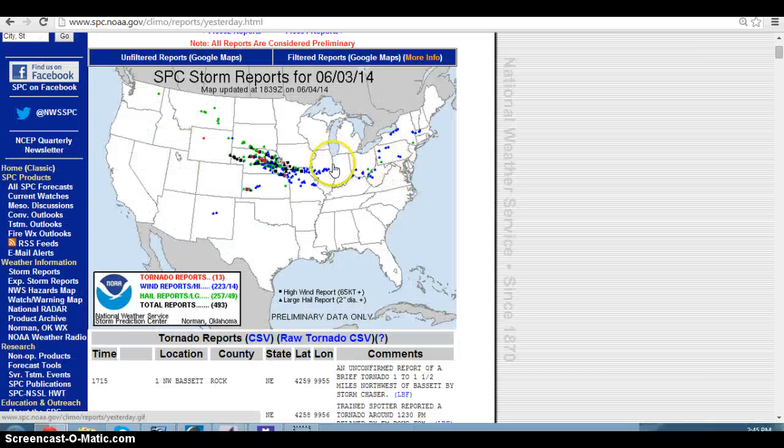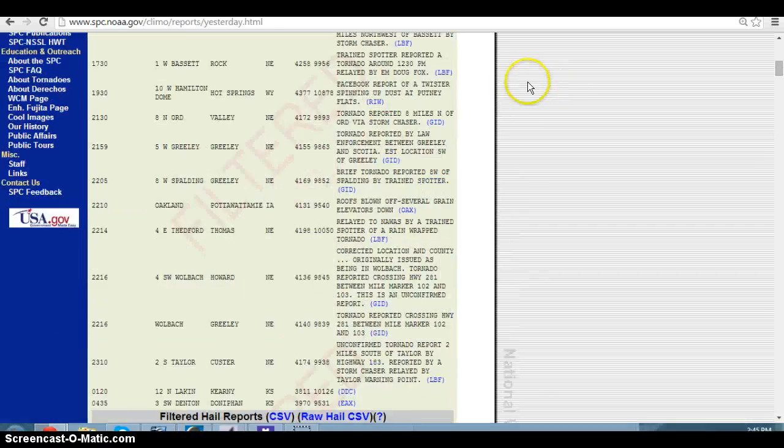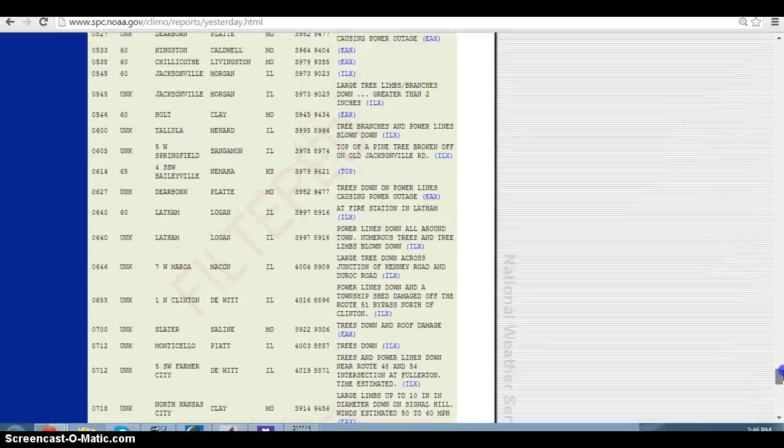13 tornadoes yesterday, 223 reports of wind, 257 reports of hail. And these numbers you see on the right hand side, those are reports of high winds and large hail. Overall, there were 493 unfiltered reports yesterday. If I filter it out, it filters out to 373 reports after National Weather Service investigators have gone out and surveyed the area.